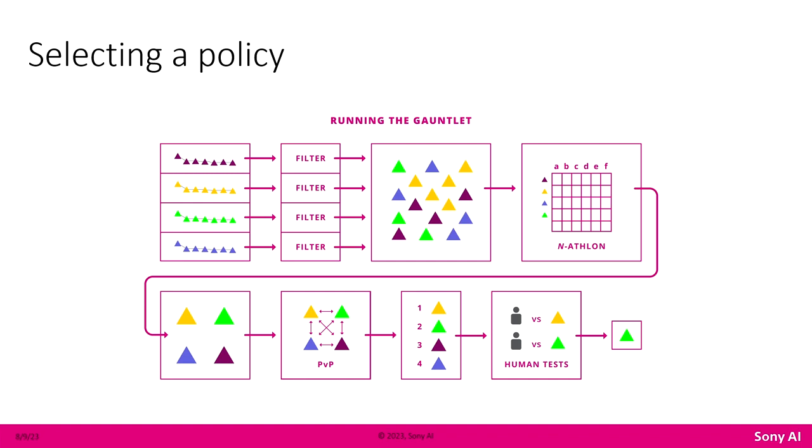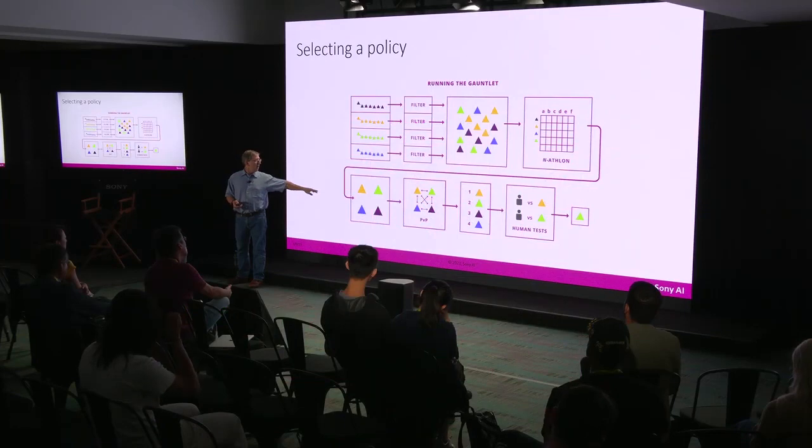So we'd train a bunch of policies, then there'd be some automatic filtering, so we'd select the best ones. Then we put them through a larger number of tests to try to weed out ones that had particular faults that we didn't want to enter into the race. Then we would race them against each other in this thing we called the anathlon, kind of a head-to-head N-v-N race to see who was the strongest racer. And that would give us a much smaller set, hopefully like 4 to 6 cars.